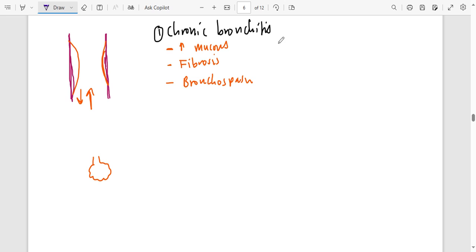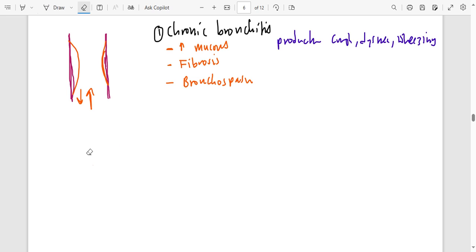So specifically in chronic bronchitis, what you are going to see is a productive cough. You are also going to see dyspnea, the difficulty in breathing. You also see wheezing, because the airway is blocked. So smoking is by far the biggest factor that is going to cause this. And then how are you going to differentiate from emphysema, which is also COPD?